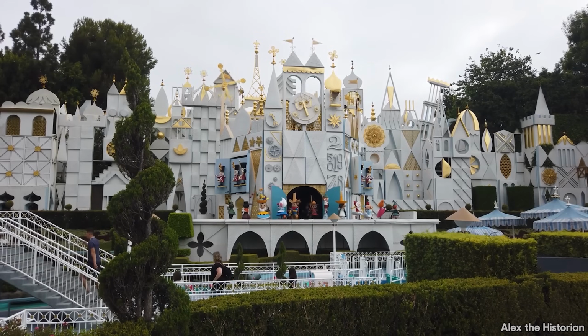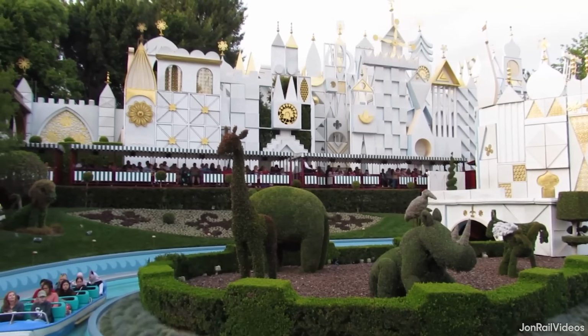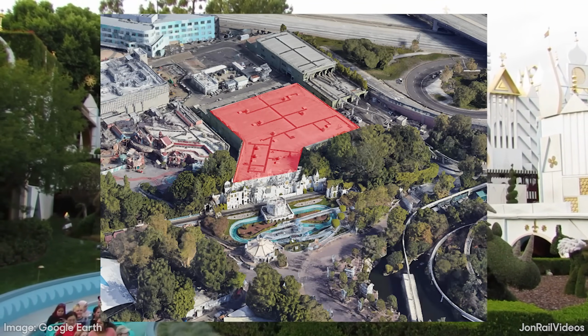Similarly in Fantasyland, the original berm was removed in one spot to make room for It's a Small World, with the railroad passing behind it and the tall facades of It's a Small World becoming a part of the new barrier, hiding its large show building from view.